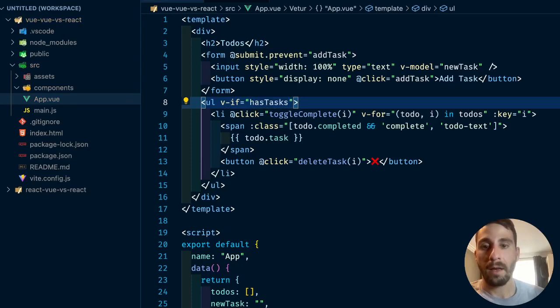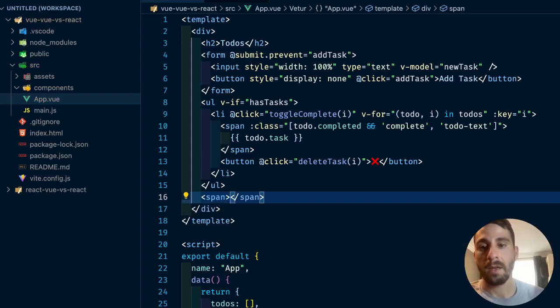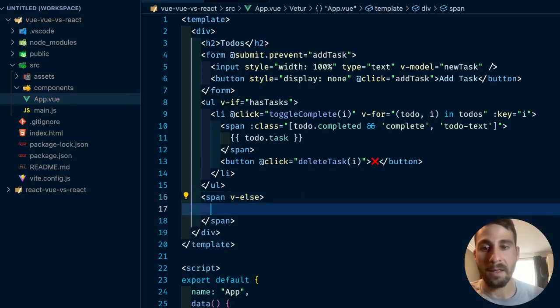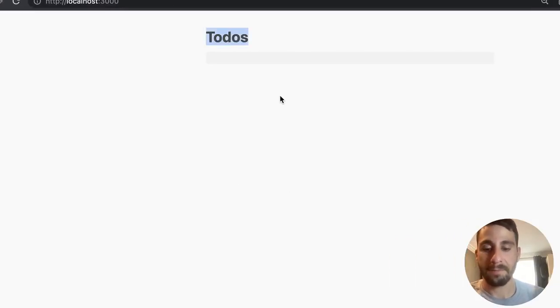v-if hasTasks. So we're saying if it has tasks, we want to render this unordered list. And then we could just set up a span with a directive of v-else. And then let's just make it say, please add a task. It doesn't have to be anything fancy.